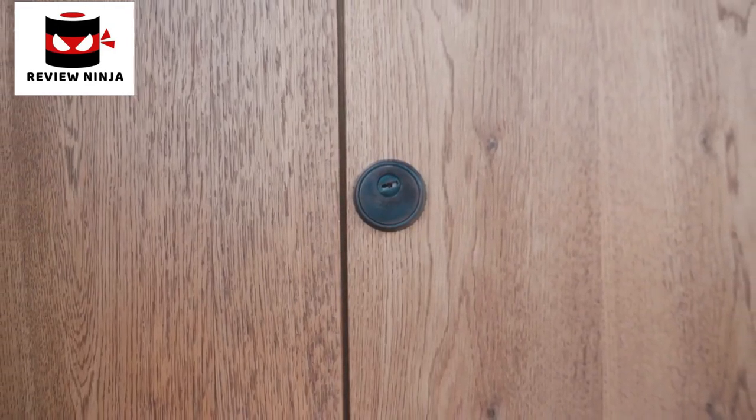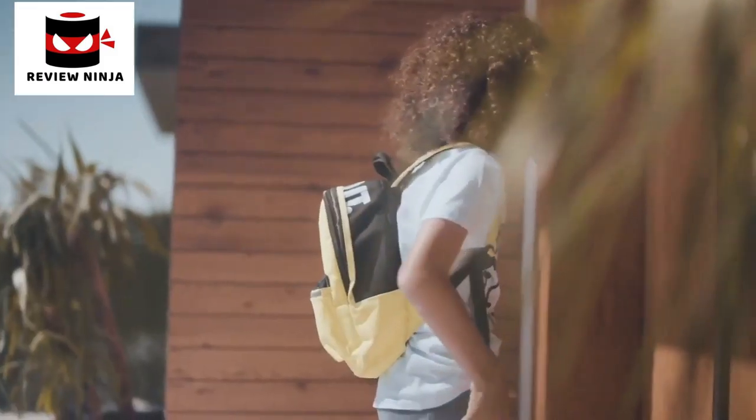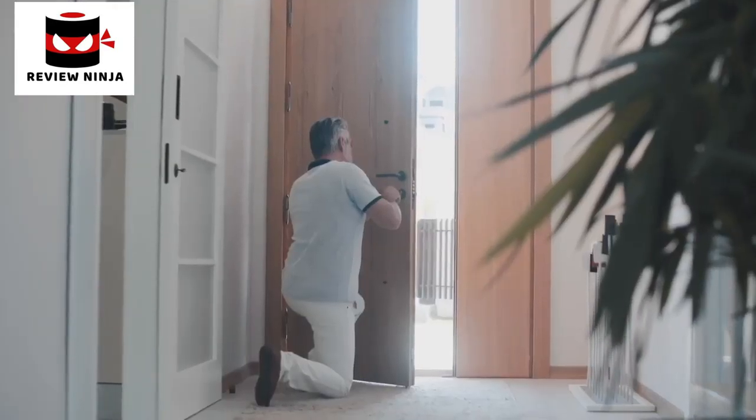This is your old lock. Boring. Old. Dumb. Your kids are always losing their keys. And we sometimes have our hands full. This is Lockly, an award-winning smart lock packed with the latest features in convenience and security.